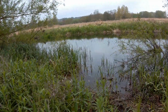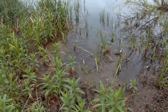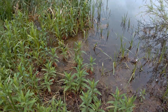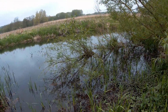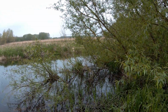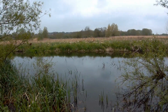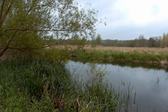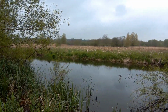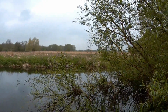Now this one, you will need a set of wellies. As you can see, it's just a tad muddy. But now take a look at that. This is the case of just a roving approach, dropping 2 swan shot, 2 feet of line, size 12 hook, a nice lobworm on.